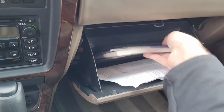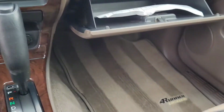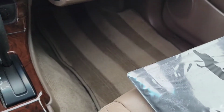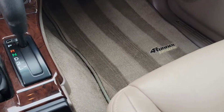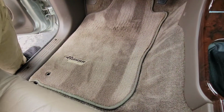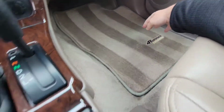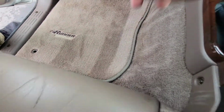Insane. No window sticker, but we do have the original owner's manuals to include the little pocket guide and everything that comes along with this. If you even look at the floor mats themselves, they are in immaculate shape. There's no staining, the stitching isn't coming apart on the 4Runner. Maybe a little bit of wear on this one right here.